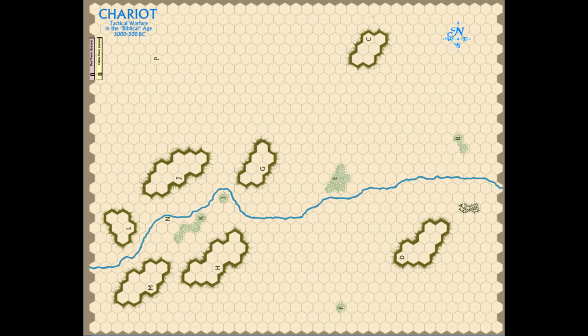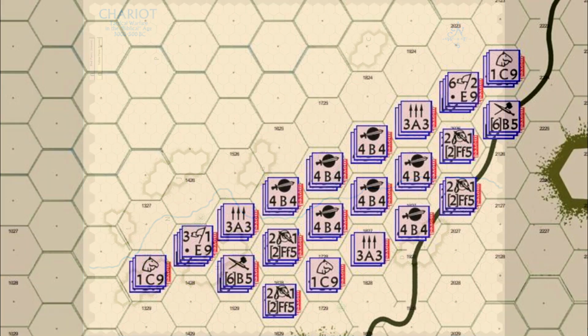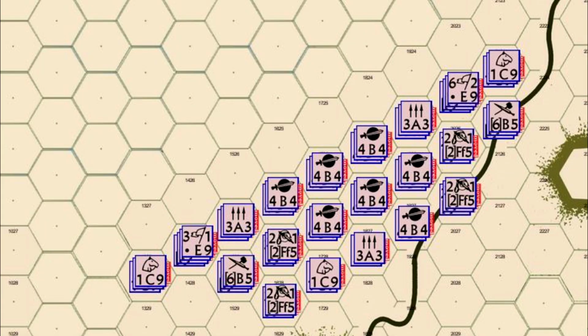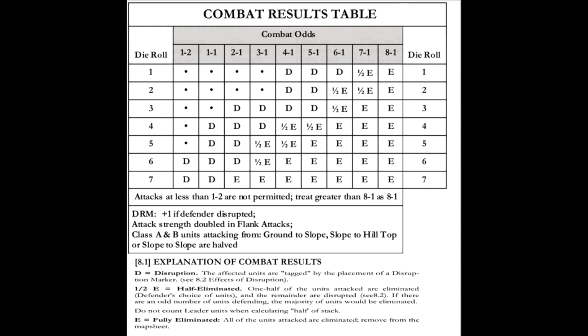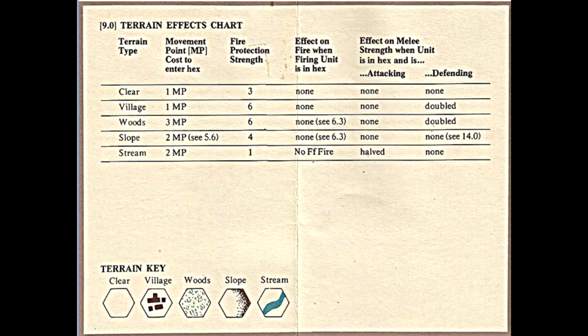First of all, looking at the game equipment, there's a map, and the scale of the map is 1 hex to 50 meters. One unit's usually about 100 to 150 troops, and one turn is about 5 minutes. It also has a combat results table, a turn record, and a terrain effects chart.